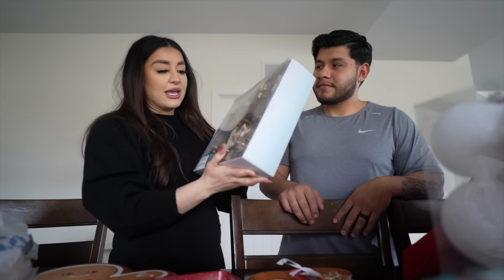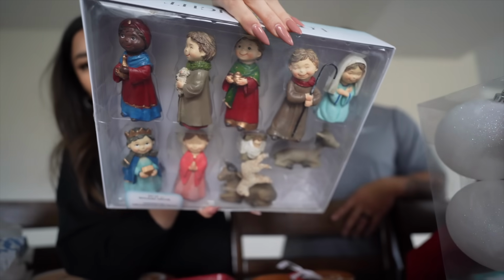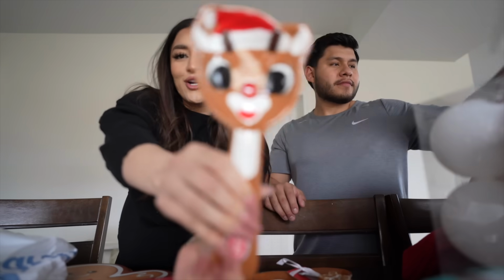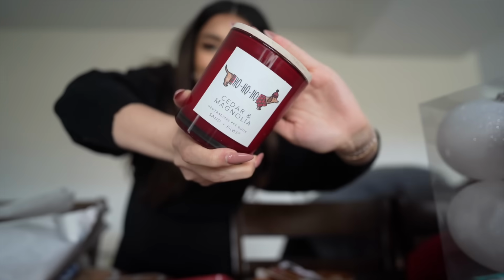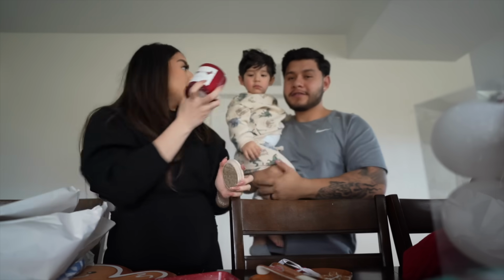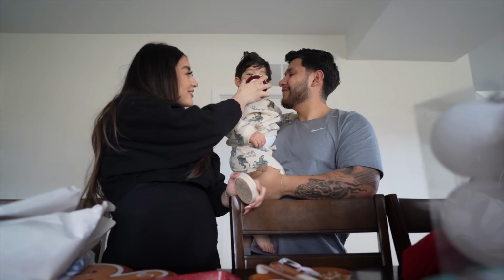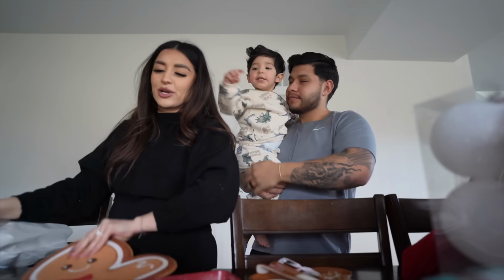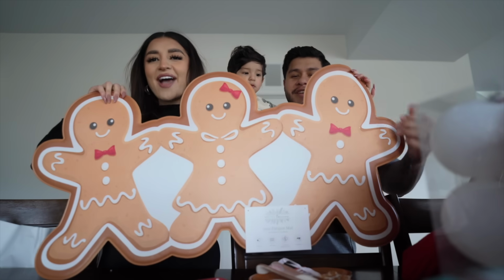This is what I'm excited about. We got a nativity set. This is gonna go on our shelf. Look how cute, it's like a little baby kid. We got a spoon holder. Rudolph the Red Nose, right now. And the last thing, we got a candle. Yay, and it smells really good. Voilà, decor. Yum. We got our kitchen mat. Gingerbread theme.